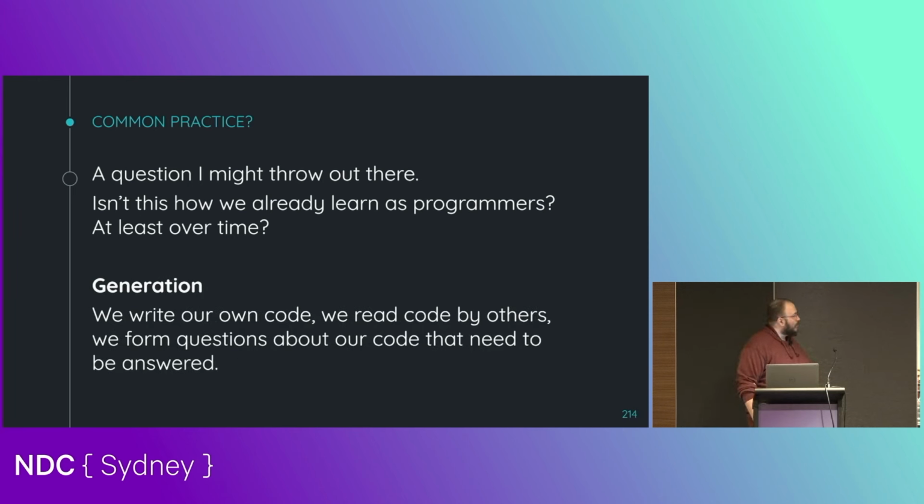And this was the interesting bit. So generation. We write our own code, and we read code by others, and we form questions about our code that need to be answered. The generation style that they found was effective was they would teach the students some subject, and instead of giving them a quiz, the students were asked to form questions about the subject. Let's say you asked them about physics. You have to write questions about gravity that you want someone to answer, right? This is a different way of processing the information.